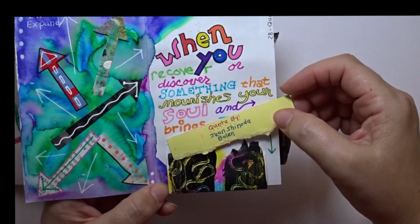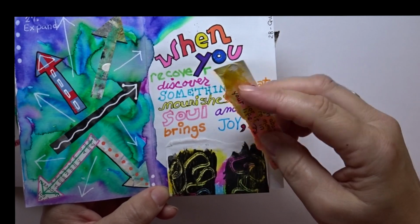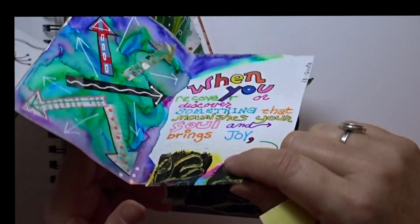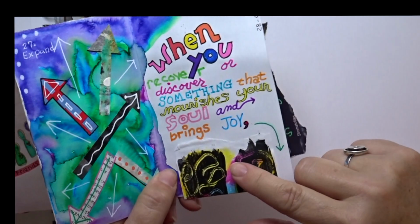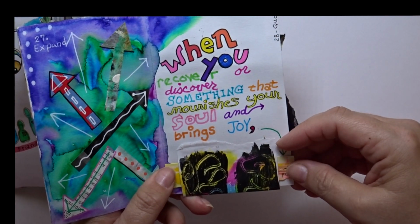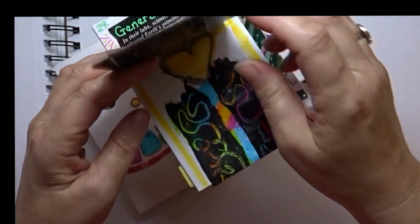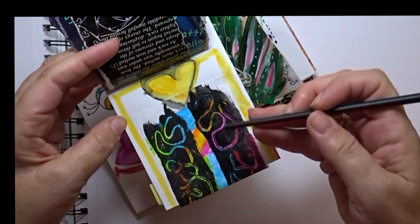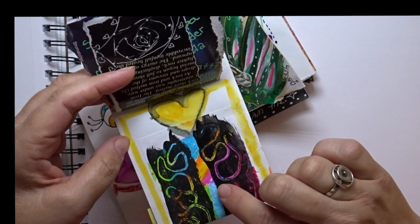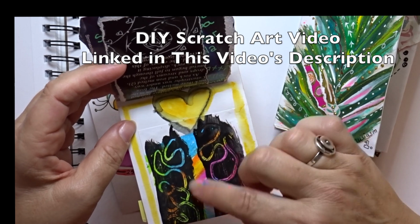This quote was by Jean Shinoda Bolen, and I enclosed it on this strip of painted paper that was in a little homemade scratch art that I folded over onto the back of this page. Underneath this scratch art is oil pastel, black gesso on top, and then I did a little etching in it with the back end of a paintbrush, just a little scribble in there. This picture was actually from another short art tutorial that I did, and I saved it and added it onto this page.